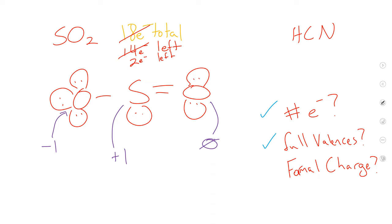Is there anything we could do to make it better though? Another double bond? Yeah, if you've got a negative charge right next to a positive charge, it makes sense that if you made this oxygen share one more pair of electrons, it would look just like this one that's neutral, right? And if you share one more pair of electrons with the sulfur, it gains an electron owned. And so it'll be neutral too.